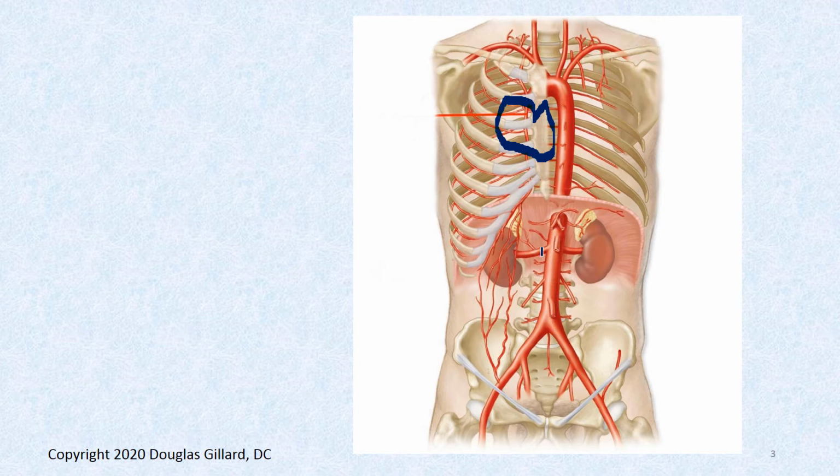And you have the renal arteries. We've talked a lot about those, right? About stenosis and turning on the RAAS system. Common iliacs, external iliac, internal iliacs. Once it goes past the inguinal ligament, then we have the common femoral artery. Common femoral artery splits into the femoral artery and the deep femoral artery.